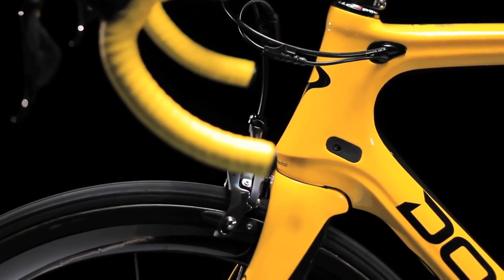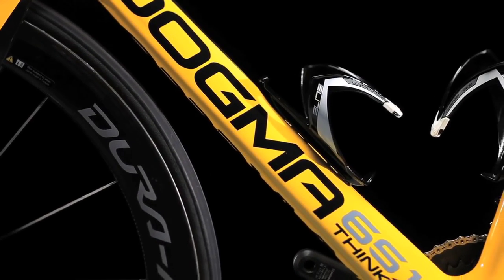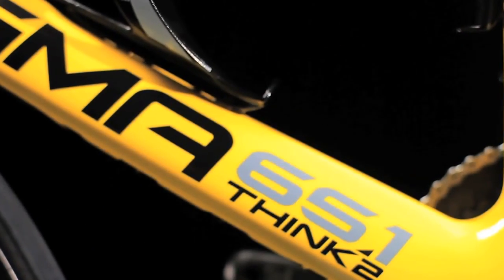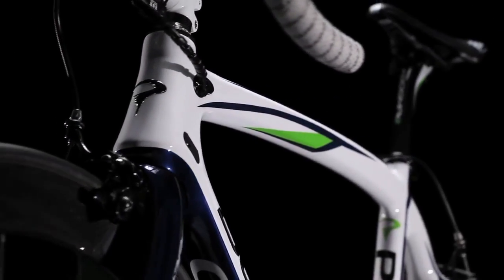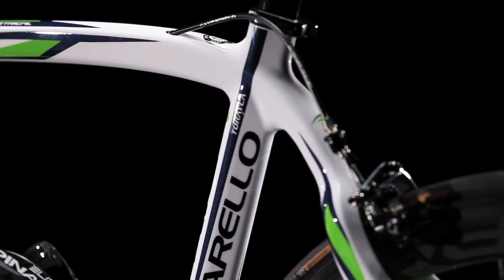The Pinarello lab has worked diligently to produce a frame that is built for both mechanical and electronic transmissions. The new Dogma 65.1 Think 2 is designed for perfect integration for electronic groups with internal cable routing designed specifically for their particular cable widths, both for Campagnolo and Shimano systems.